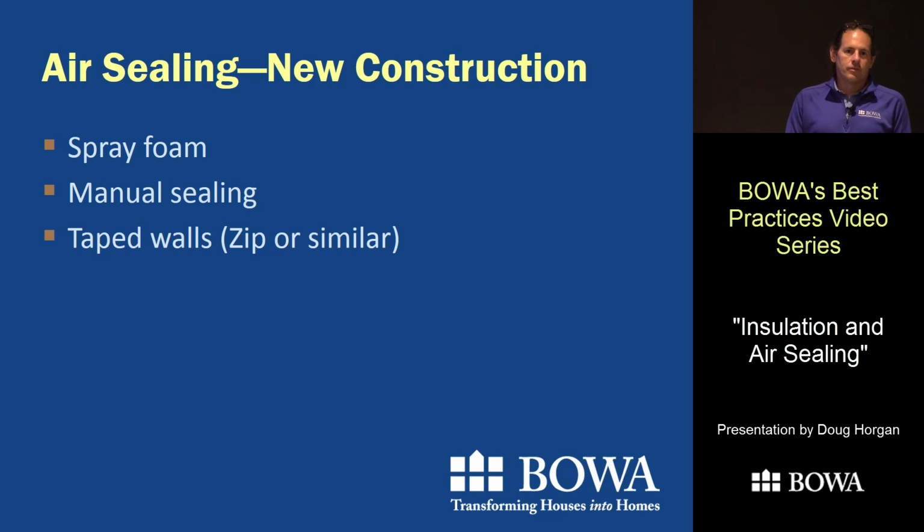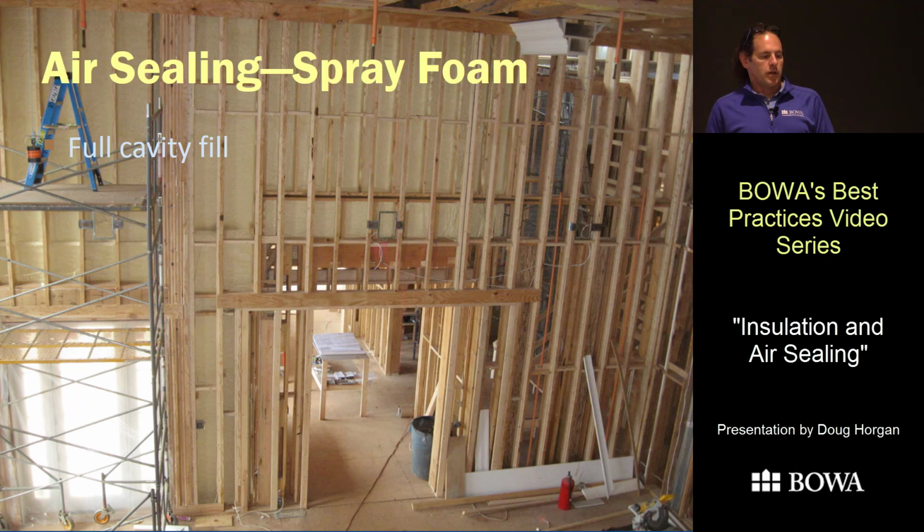In new construction, when we have all the cavities open, we can work on it. There are three different ways I can think of off the top of my head: spray foam, manual air sealing, and kind of taping the sheathing approach. So let's talk about that. We do this on a fair number of jobs. If you fill the cavities with spray foam, it does air seal. So that's a good air seal like that.